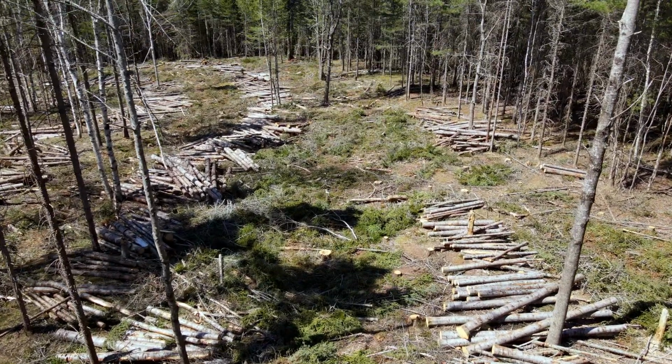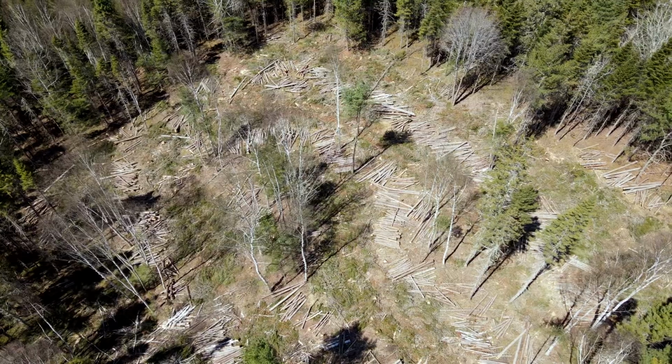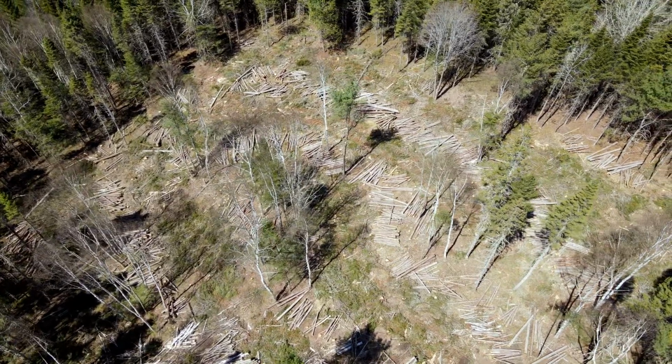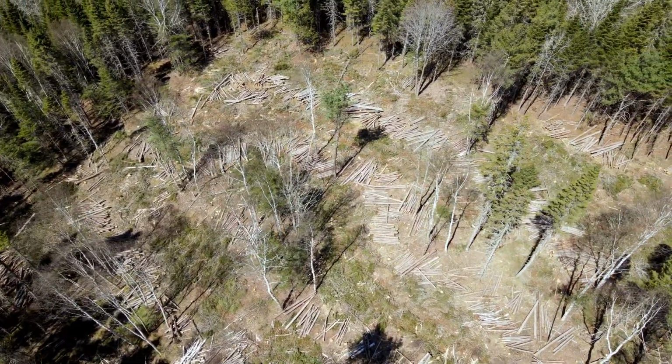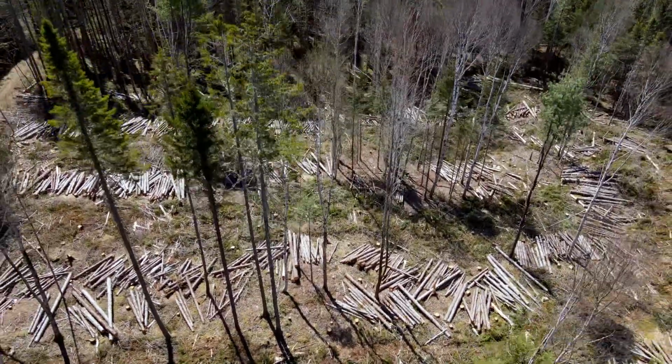For this BRACE project, we decided to focus on an area that's very common across the province of New Brunswick. Pre-commercial thinning became very popular in the late 80s, early 90s. And at that time, the softwood market was predominant. And so the areas were pre-commercially thinned, favoring fir and spruce. And basically it was, let's eradicate the hardwoods.